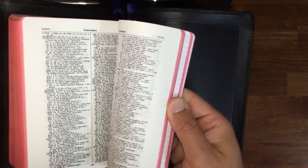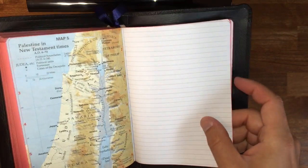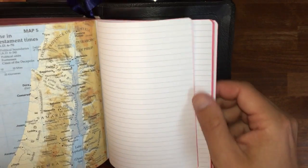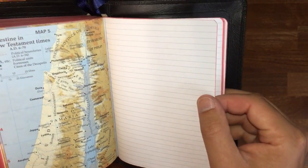full-size Bible. So you get to the end of the concordance, and then you have the maps with the index to the maps, and then in the back, the typical, which should have always remained typical, but we'll speak of that in another Bible video coming up soon.